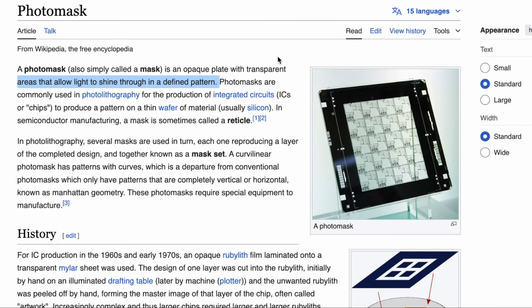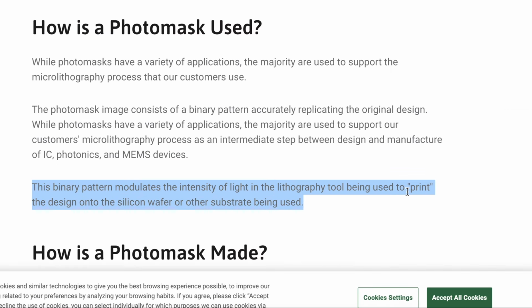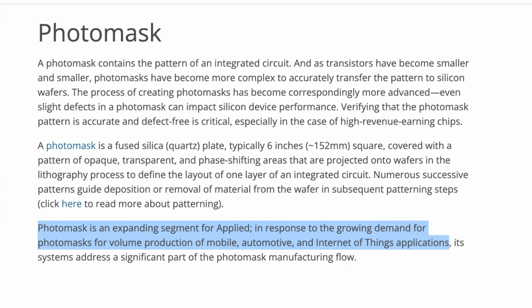From Wikipedia, a photomask is an opaque plate with transparent areas that allow light to shine through in a defined pattern. And essentially, it can be used to quote-unquote print a design onto a silicon wafer. So as you can imagine, this has a lot of use cases and can be used broadly across the semiconductor industry. In fact, Applied Materials, ticker AMAT, which has pretty much the broadest portfolio of semiconductor equipment out there, has said that Photomask is an expanding segment. They say that there's a growing demand for Photomasks for volume production of mobile, automotive, and Internet of Things applications.